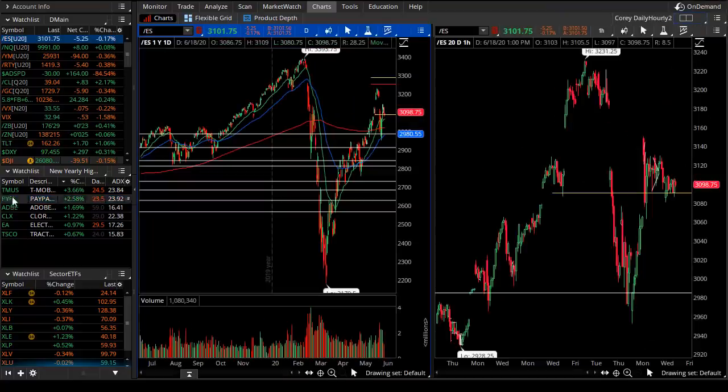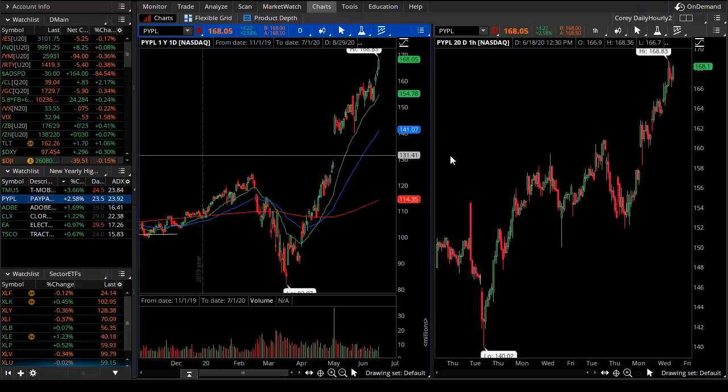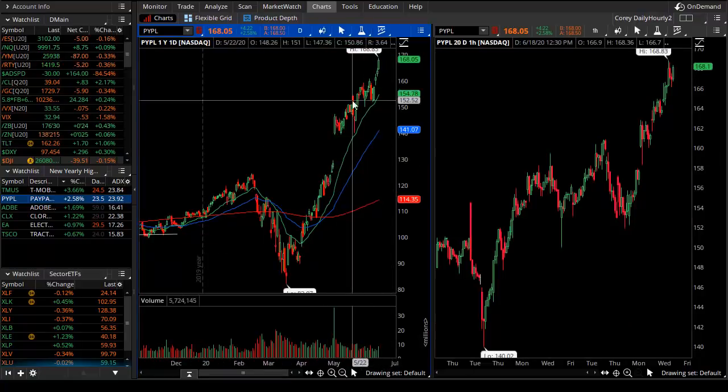Speaking of PayPal, these are the stocks making new all-time, some of them at least, but they're making new 52-week highs. And I continue to focus on these as strong stocks getting stronger. That should be bought, at least from an intraday or very, very short-term time frame.